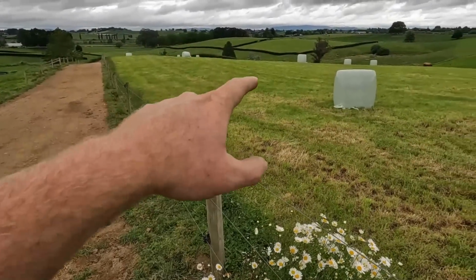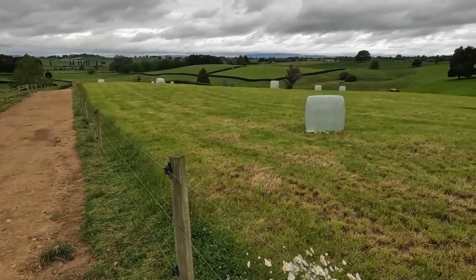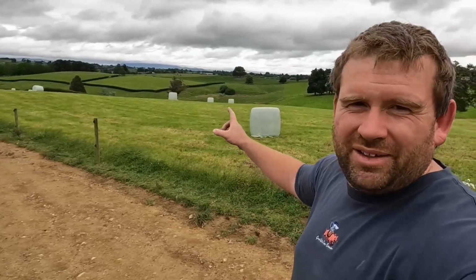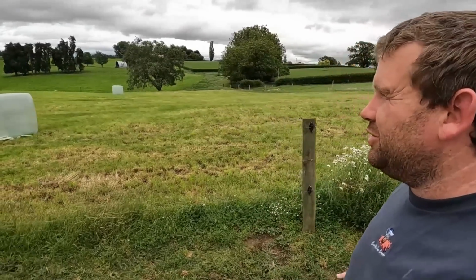There's 17 bales in here, which is actually quite good because this paddock might be a hectare, 1.2. Down on the hillside there, it's quite thatched and it doesn't really grow good grass. It probably does need re-drilling at some point, but apart from that, this paddock did pretty well, and the grass in here wasn't too bad. It was actually quite good quality.